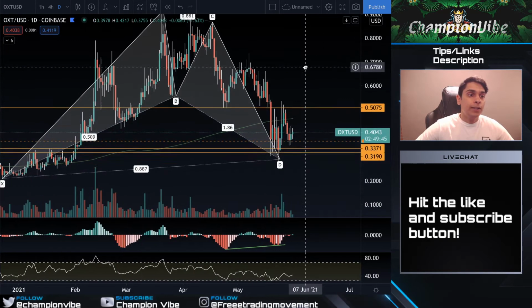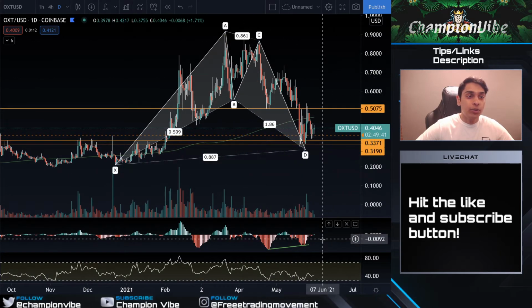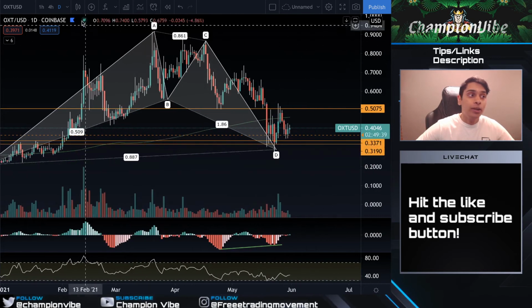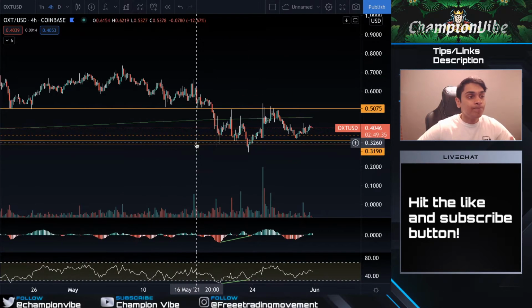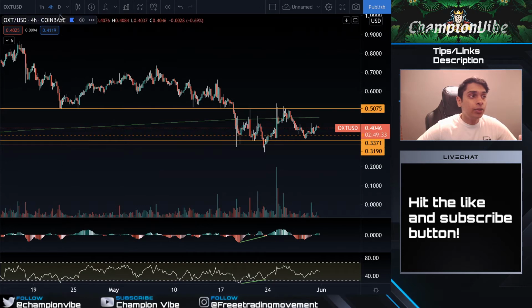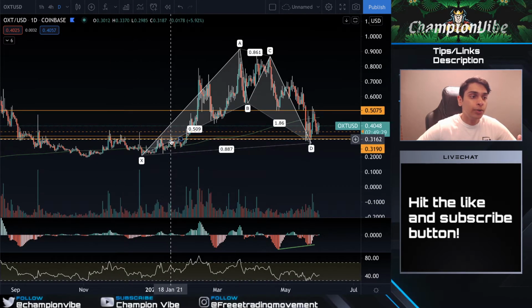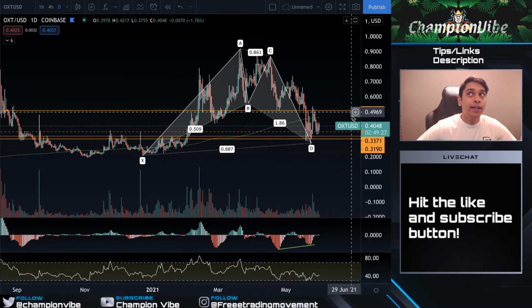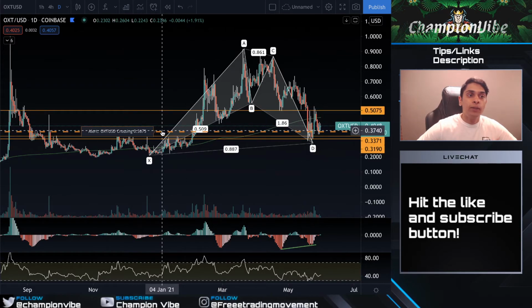Number one is OXT. Pretty nice looking bullish bat harmonic pattern. Classic bullish divergence on the daily. Just like Bitcoin, it is now trying to make a higher low than the previous low. So anything above 33 cents on OXT looks pretty good to me. That used to be a resistance from November of last year to January of this year. It flipped into support, and that's going to be the common theme on a lot of these altcoins. Their previous resistances are actually flipping into support.